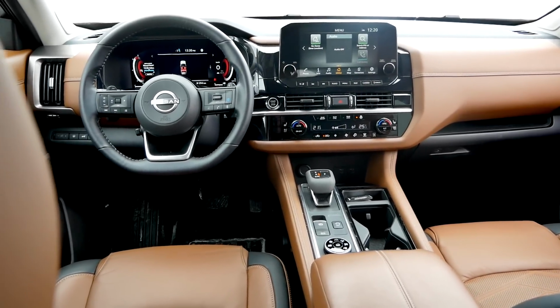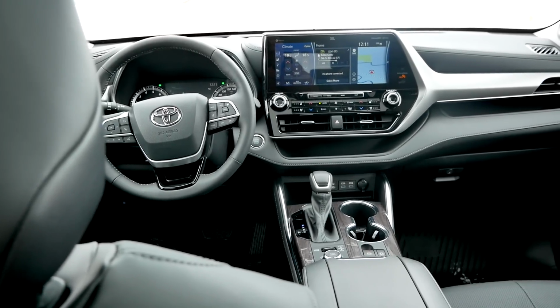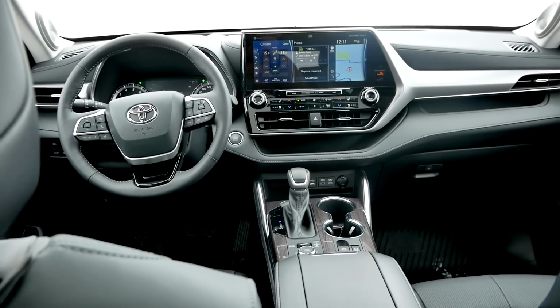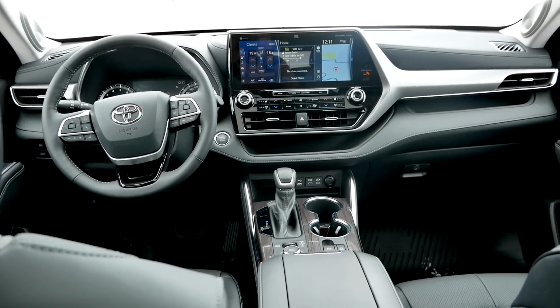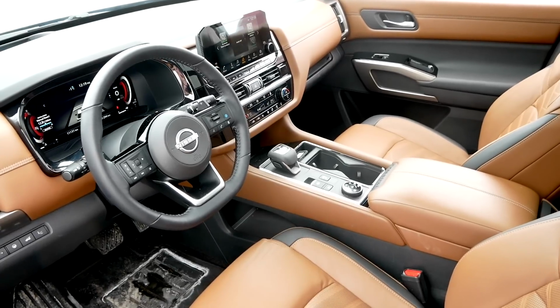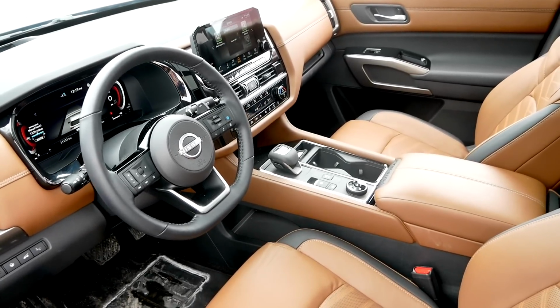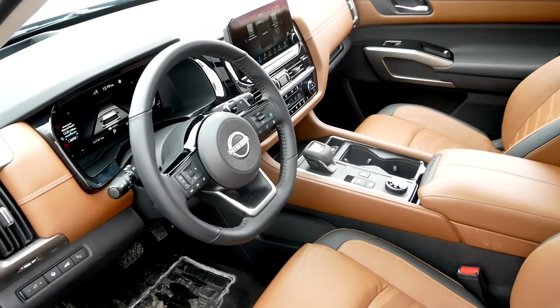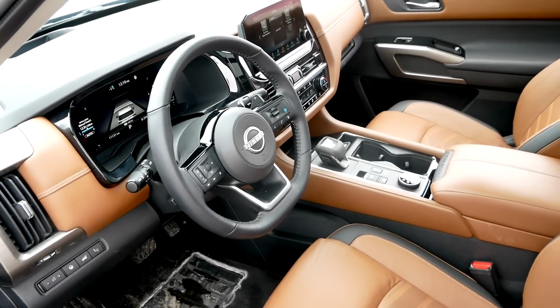The Highlander, to me, ergonomically is fine. It just feels more boring, and maybe that's a Toyota trait, but it feels very much, I don't know, executive. When you take a look at this two-tone effect that's in here, even on the dashboard and on the seats and the various other materials, and then in between that they use a lot of piano black, brushed metal type accents.